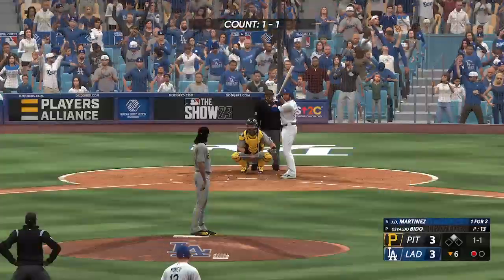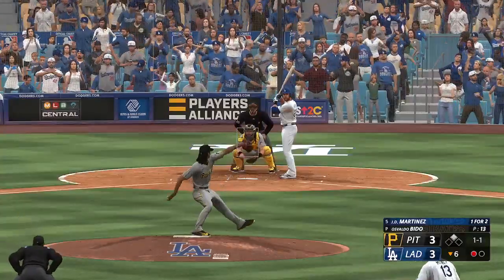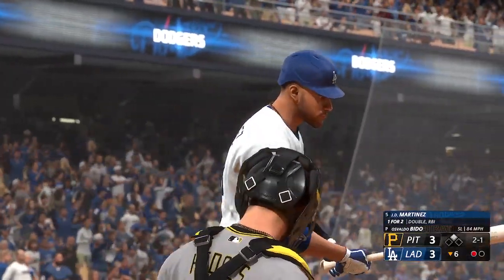Anytime you rip a line drive the other way, you feel really good about what you did at the plate. You trusted your hands, you let the ball travel, and you took the barrel straight to it. That's great work right there. A chance now to take the lead, and at this point in the game, that could be a deciding run.